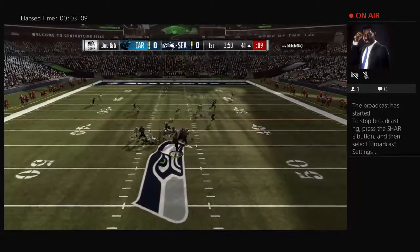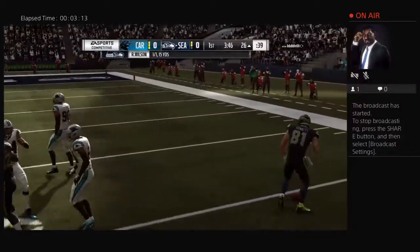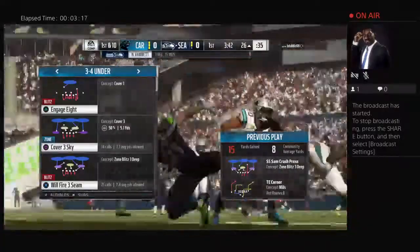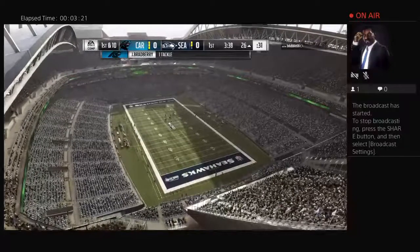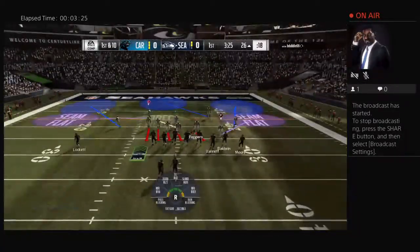Here's Wilson. Open man, it's Burnett. And he works it past the 30, almost to the 25. 15 yards through the air and a first down. After getting that turnover on the first drive of the game, you'd hate to just stall out the momentum, go 3 and out. They're able to avoid that there.